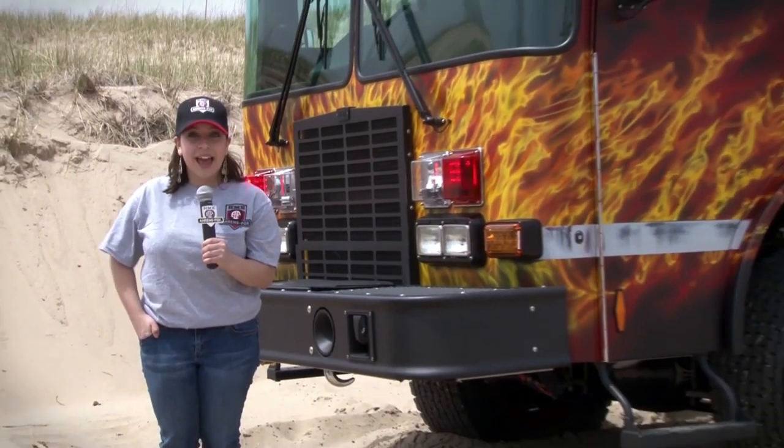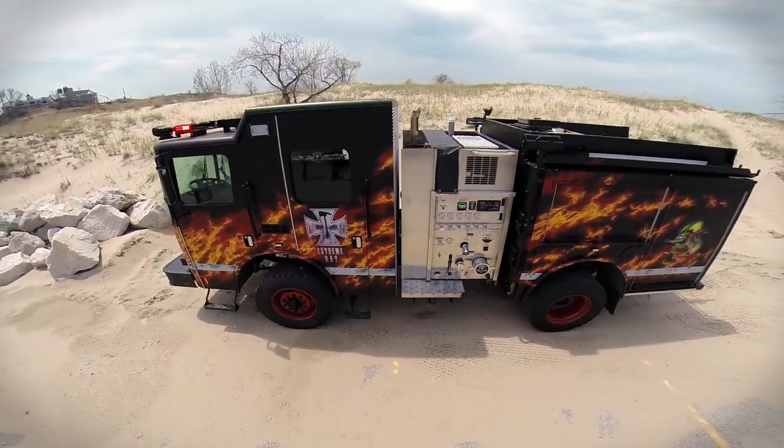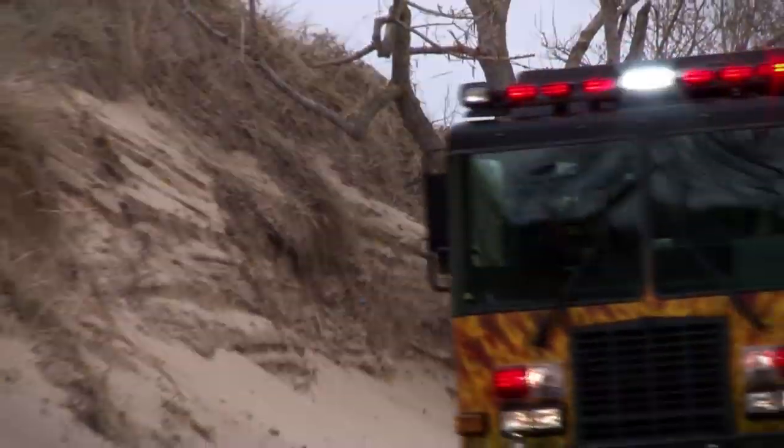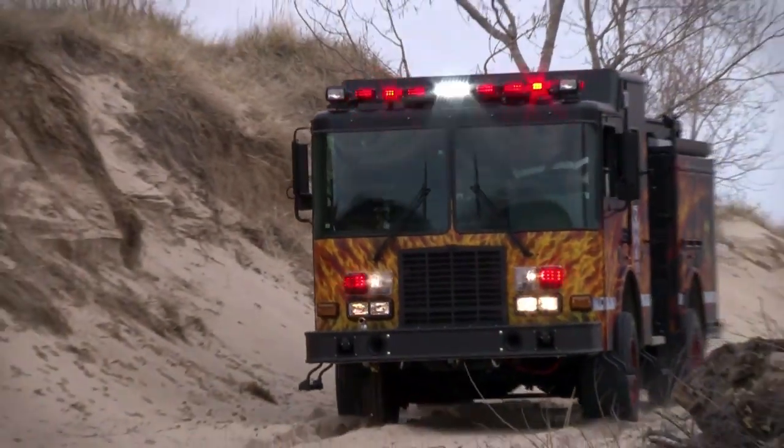That's right, Lisa. The HME ExtremeRat is at home in an environment like this one. As a beach-cruising rapid-attack truck, its super single wide profile tires give it the flotation it needs to ride on sand like this.